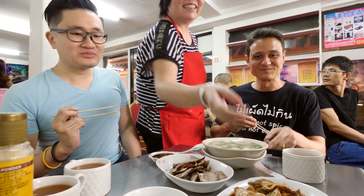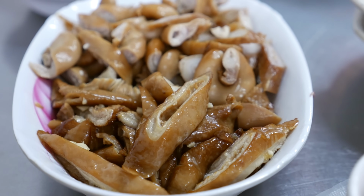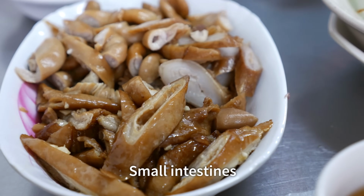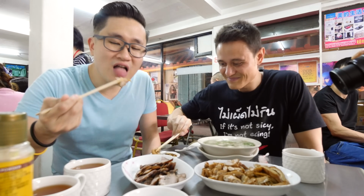Oh, and here come the large intestines and small intestines. They look like little shoots, and you can definitely tell the difference between the two. These ones are much smaller in size. Let's start with the small ones. Small intestines, these are my favorite. Look at that little hose. You want to get some good sauce on this. How's that? Oh yeah.